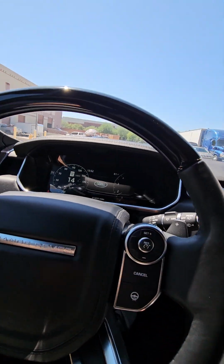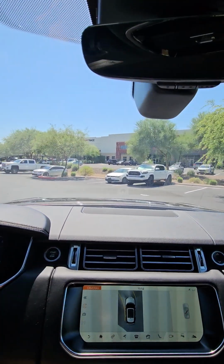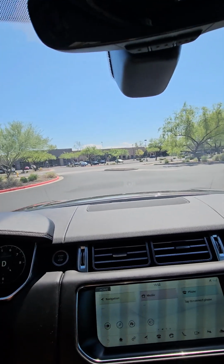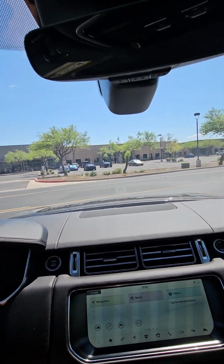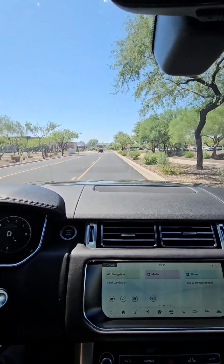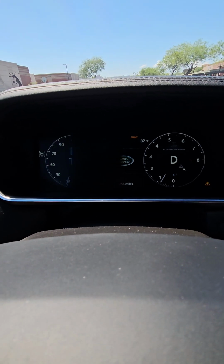Let's just go around the block real quick. Hold on, let me put my seatbelt on. Turn down the air just a little bit so you can hear more of the car. She's solid. The brake light finally came on. But you can see after I press OK, there's no other lights.